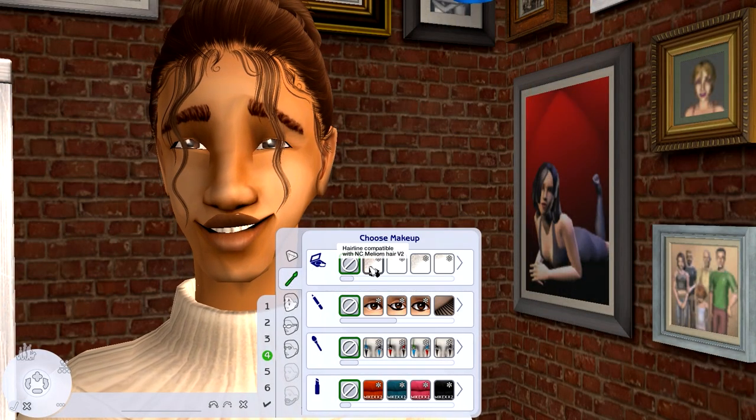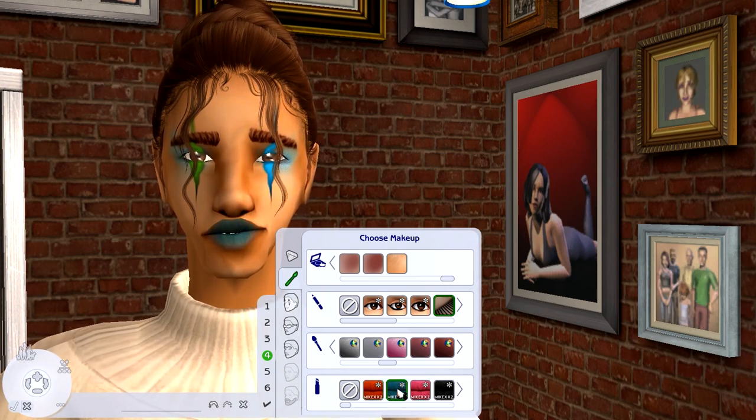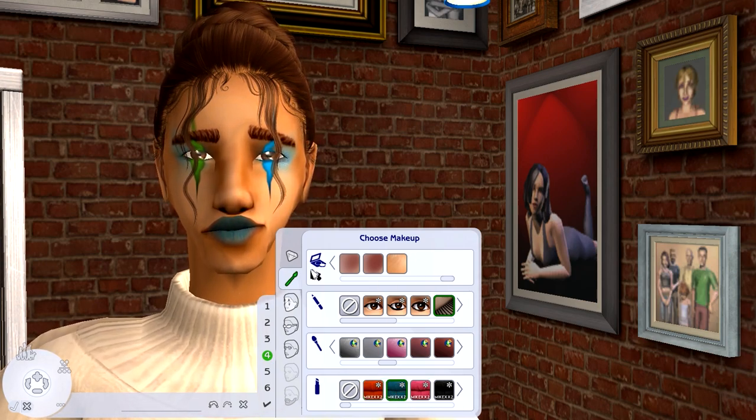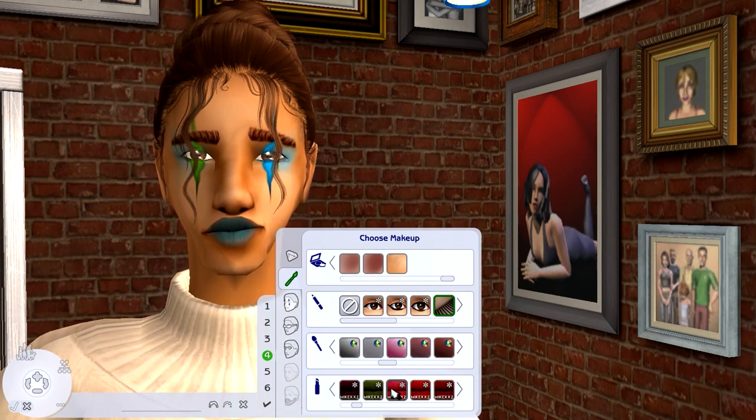Lastly, we've got some makeup. Also have some, she looks kind of crazy, but we have some, this looks cool actually. I take it back, it looks cool. We have some lipstick. Took me like 3 times to say it, but yeah, we've got some lipstick as well.